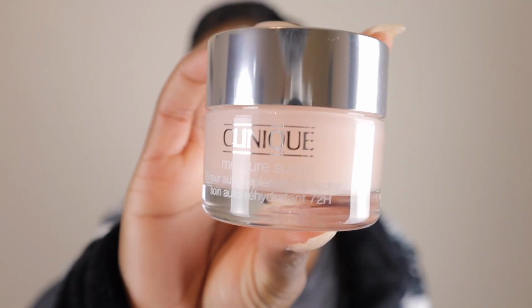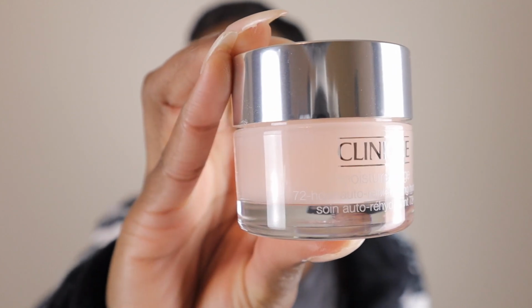So this is the Clinique Moisture Surge. This literally feels like silk on my skin. This is the 1 ounce. This was $16, so yeah, rather expensive. But it has literally no fragrance because Clinique is all about being fragrance free.